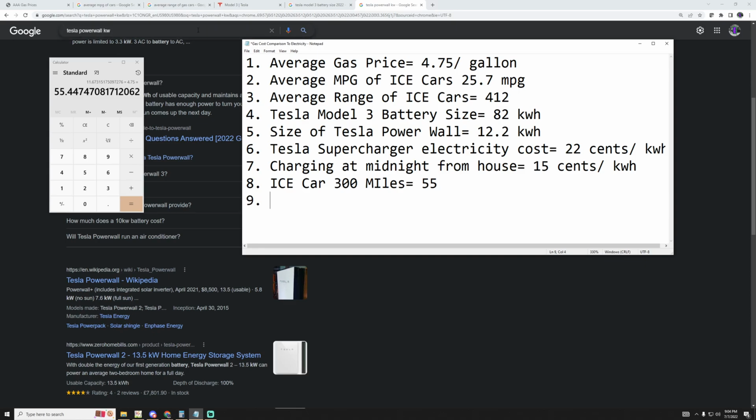And then we'll go ahead and take a look at the price of electricity. So if we go 300 miles in a Tesla Model 3, that's going to be 82 kilowatt hours. And then we're going to go ahead and charge it at a supercharger, which is going to be about 22 cents per kilowatt hour. So we're going to multiply that by 22. So that's going to be $18.